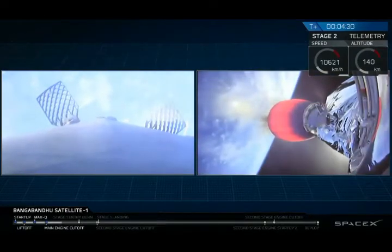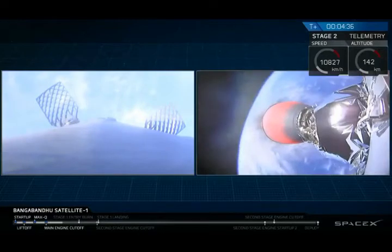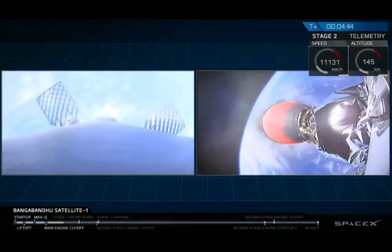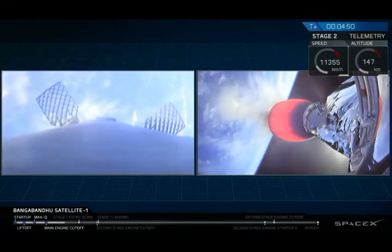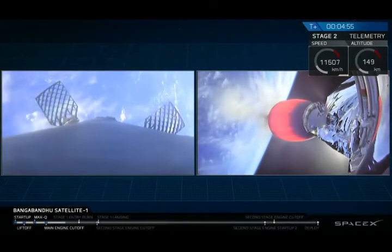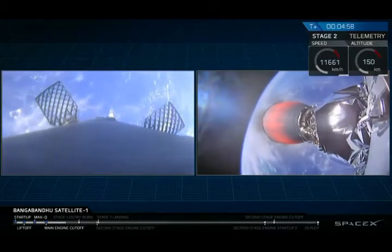Right now, let's go over what we can see on your screen. On the left-hand side, that's a camera mounted on the top of the first stage of the rocket, looking down towards the 9 Merlin engines at the bottom. In that view, you can see those titanium grid fins. They slowly deployed just after stage separation. And those grid fins will allow the Falcon 9 first stage to guide itself back down towards the drone ship. You can see brief flashes of those cold gas thrusters as they provide additional control authority for that first stage.